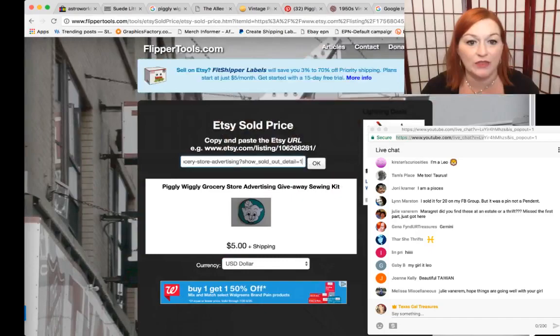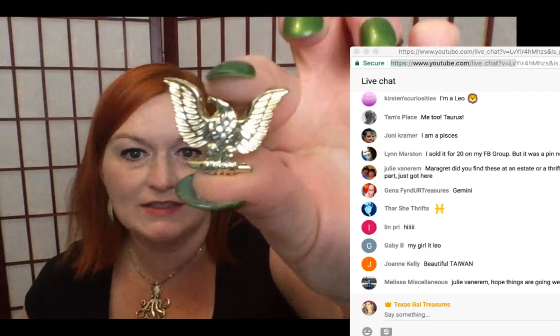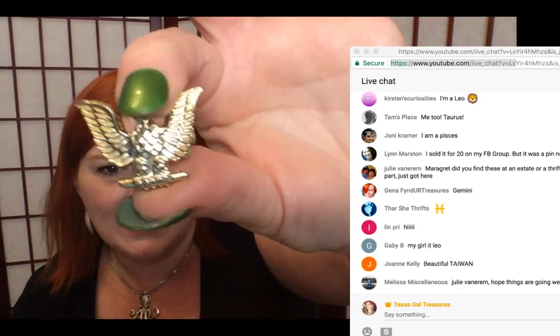So the rest of the stuff I haven't looked up, so I'm just going to show it to you. And then everything else is from this other estate sale. So here is this Three Angels brooch that I picked up. Again, probably going to sell for about 10 bucks. Then got this silver tone eagle. Is it gold tone? It's kind of hard to tell in the light. This eagle.